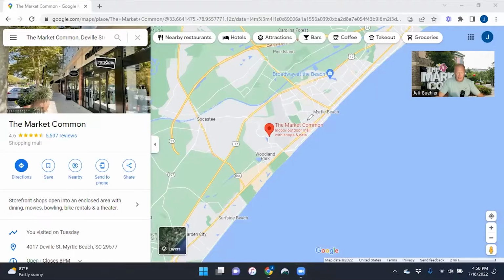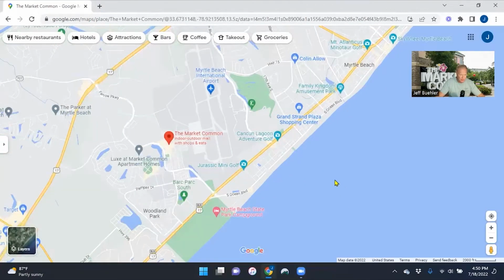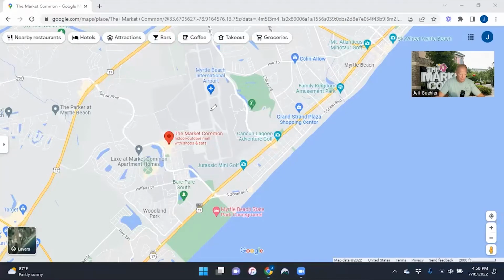You're going to notice that the Market Common nearly anchors the south end of Myrtle Beach. It is just north of Surfside Beach and east of Socastee. If we scroll in a little bit more, one of the very first things you are going to notice is right here, the Myrtle Beach International Airport. If you are a frequent flyer, from the center of the Market Common along Farrow Parkway to Business 17, right up along Harrelson Boulevard, you can find yourself at the Myrtle Beach International Airport within about 10 to 15 minutes. So it certainly makes that very convenient.